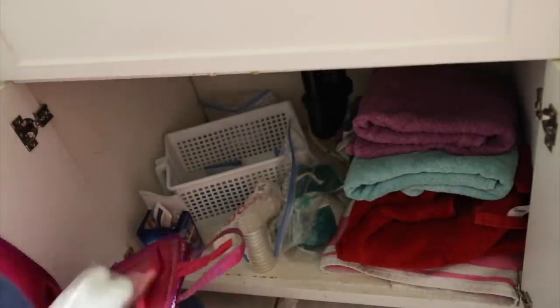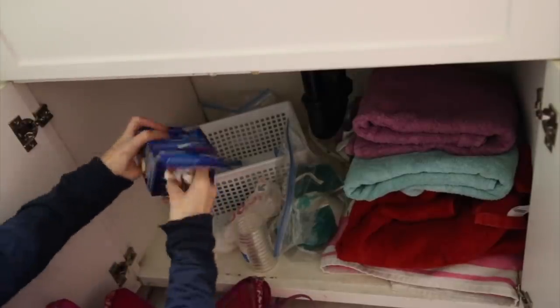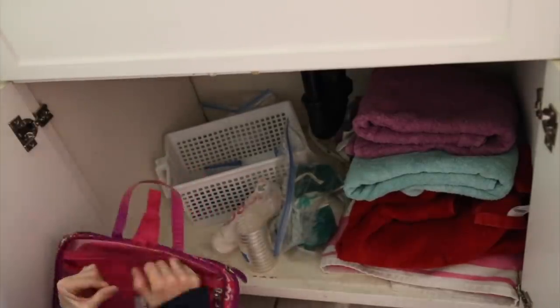And then I'm just doing the exact same thing with under the sink, putting things in other things just to compact everything together. And voila, all of that goes in a box and my bathroom is officially packed up. That was one easy room to do, luckily.